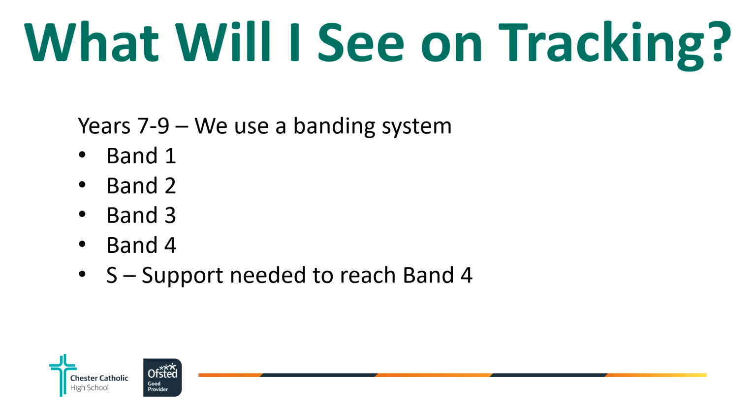An S grade indicates that a student is currently working below Band 4 and needs additional targeted support. The priority here is to help them develop the essential knowledge and skills needed to access the curriculum securely, giving them a more confident starting point for their future GCSE journey.